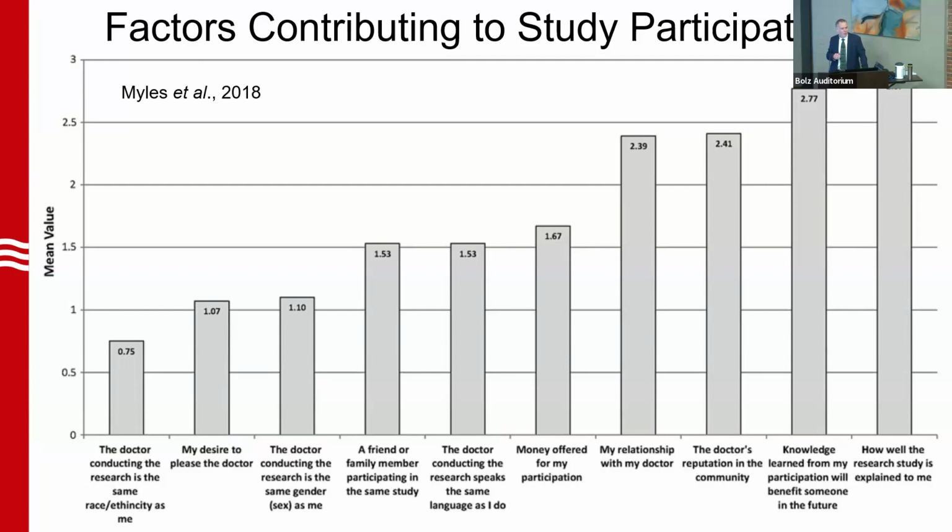Number 3 and 4 are really interesting. So the doctor's reputation in the community, so my doctor's reputation in the community, and my relationship with my doctor. So whether or not that person is involved in the trial, but just that warm handoff. I know the trial has value. Think about getting involved. Huge influence.